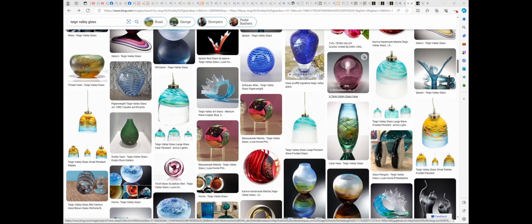This is the kind of glass we're looking at. I'm sure there'll be one that's a bit like it. Let's see if we can find it. I did actually find their website as well. I'll show you that in a second. I was a bit worried. It took me a while to find it. I thought, oh no, they've gone out of business.